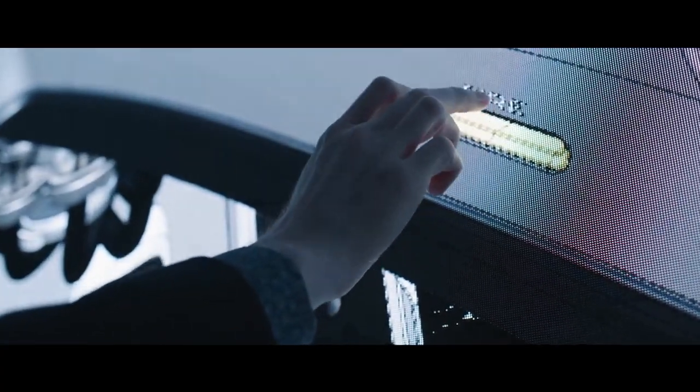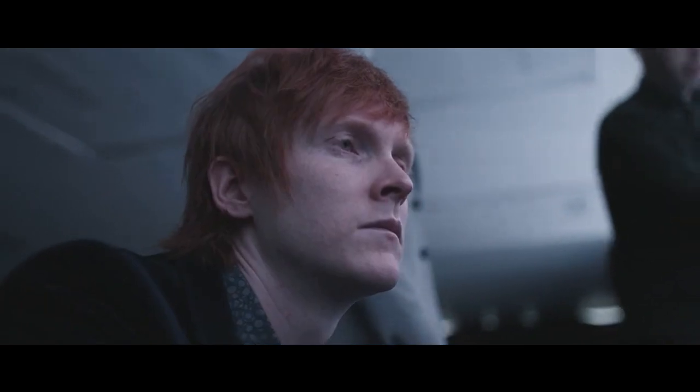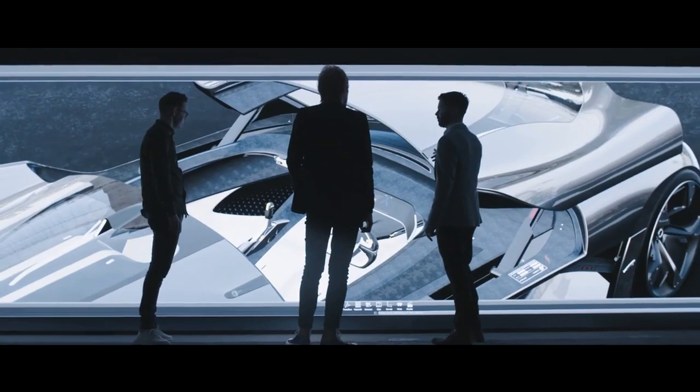But the Powerwall allows us to see a car in life size, where everything looks real and just comes to life. This is the type.